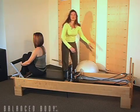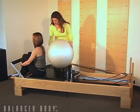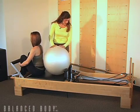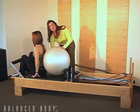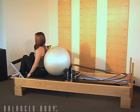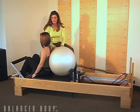So I'm going to be doing an exercise called stomach massage, and we're using the physio ball. The physio ball goes behind the client, and you need to make sure it's nestled right on top of the carriage for safety reasons and up against the shoulder rests. And then I'll have her scoot back up against the ball. We use 2 springs with this exercise, a red and a blue spring, and I will actually move the carriage out for her.